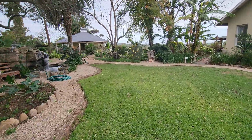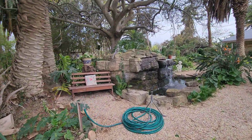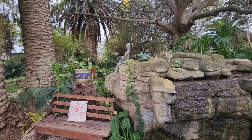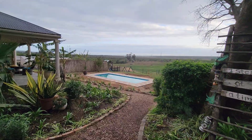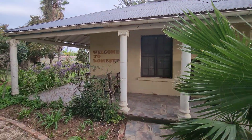I just want to go for a walk to a certain place here on the homestead to show you and tell you something very interesting. But I must turn the camera. I can't face it on me and not show you this. Look how beautiful this place is. Manicured gardens. Well, I found a mermaid here. Oh, that looks new. Swimming pool. Welcome to the homestead.